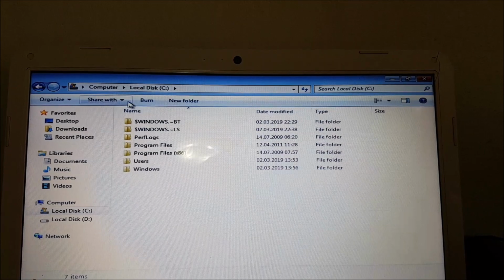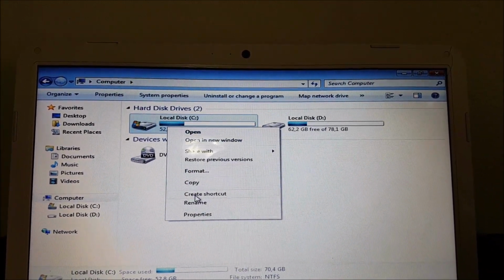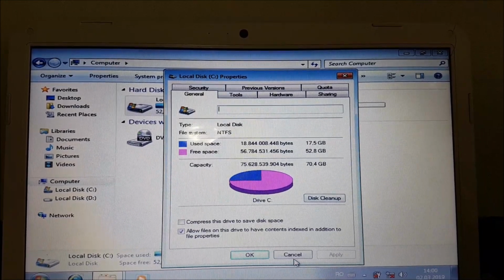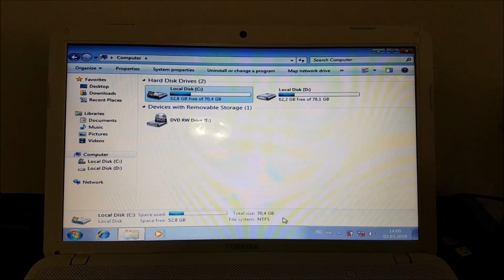These folders, I think I need to do this cleanup. If you don't know how to do it, you simply right click, go to properties and go to this cleanup. Windows leaves some folders sometimes behind it when installing. It happens from time to time.